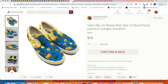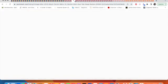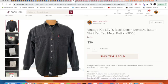Anyway, Vans, a little pair of kids' Vans, sold for $15. Super cute. Vintage 90s Levi's. It was like a black denim shirt, very kind of unique, and it got a lot of interest pretty quickly and sold on Posh for $36 within a week of listing it.